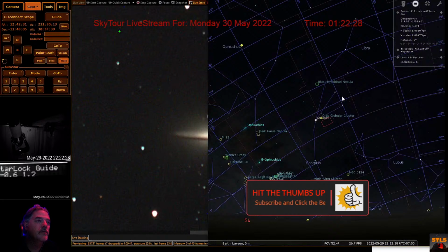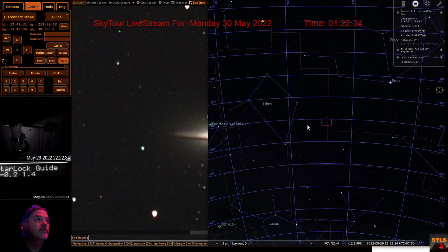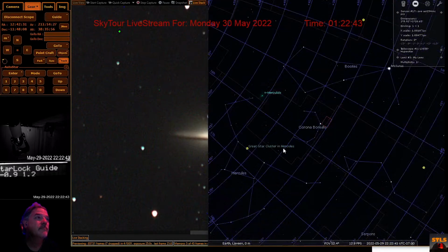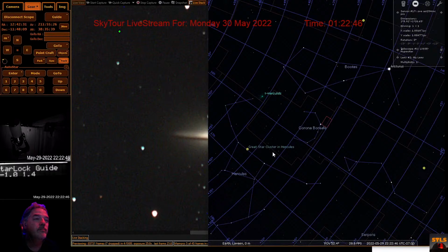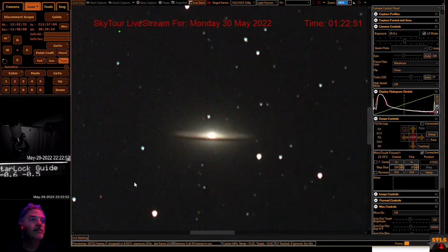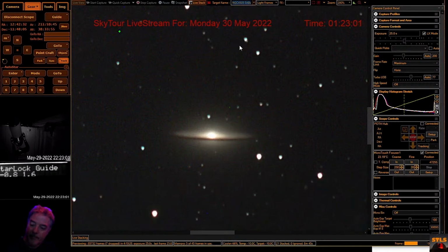And here's the Milky Way coming. Oh man, the summertime is going to be just a blast. So much fun. Alright, before we do this, for the record, I do want to go check out the Great Star Cluster in Hercules. I do want to look at Messier 13. But we are going to save this. This is the Sombrero Galaxy. Okay, the Sombrero Galaxy.